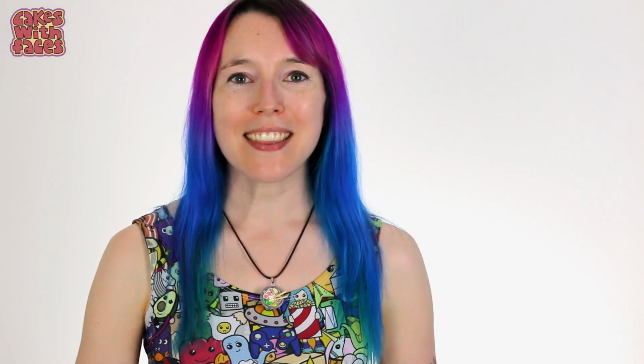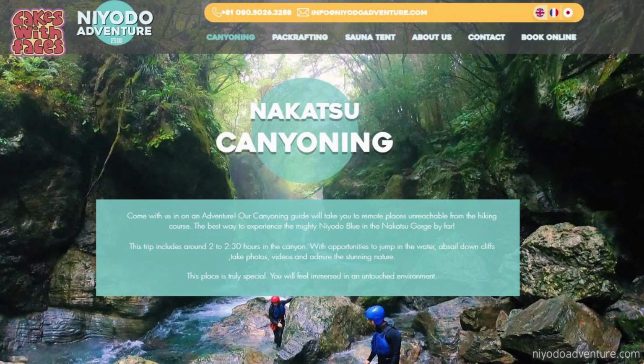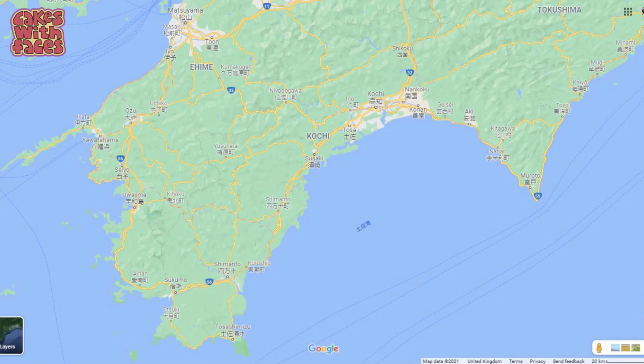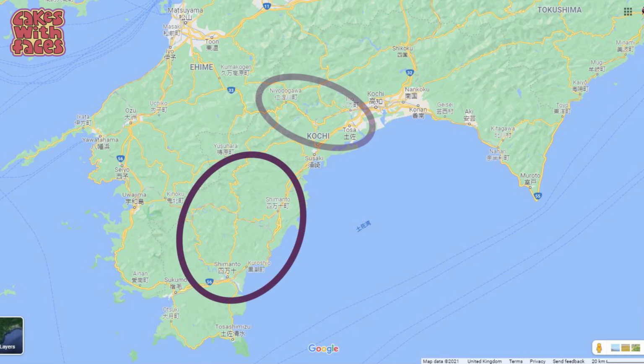There's lots of places to go hiking through gorges, and there's lots of activities, just like at the Shimanto River. At this Niyodo Adventure Centre, they can take you canyoning, abseiling down cliffs, rafting on rapids, and all sorts of things. Now, I don't know which is better, the Shimanto River or the Niyodo River, so if you've been to either of them, tell us about them in the comments.